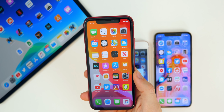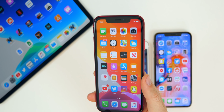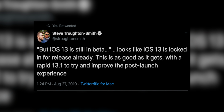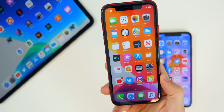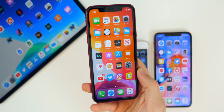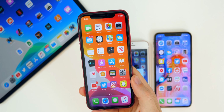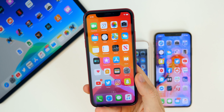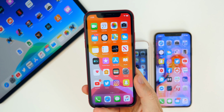So now, why was iOS 13.1 released so early on and before the actual release of iOS 13? Well, as I retweeted on Twitter earlier today, it's likely because iOS 13.0 is already locked in for release, and Apple is moving on quickly to iOS 13.1 to fix up some of the bugs and issues that they are pretty much knowingly going to have in the final release of iOS 13.0. So iOS 13 Beta 8 is about as stable as iOS 13 is going to get until iOS 13.1 comes out, which will definitely be a lot more stable, of course, than iOS 13.0.